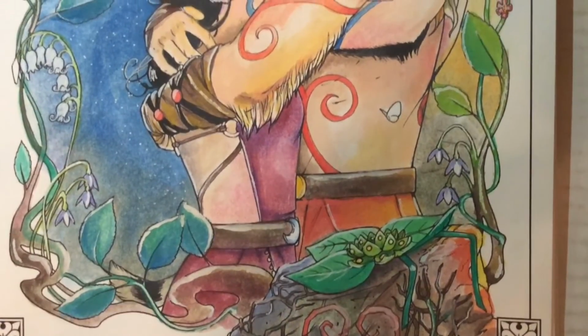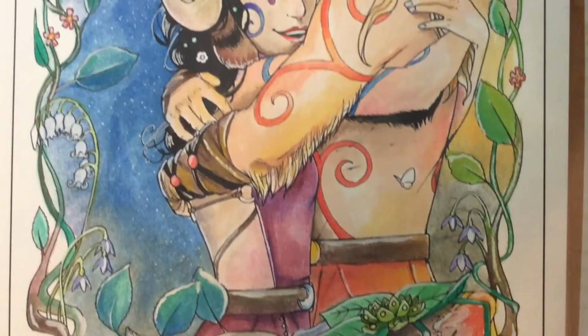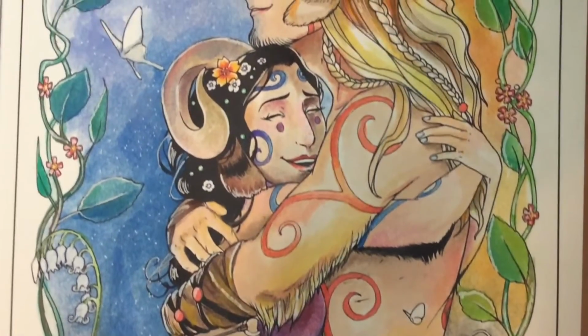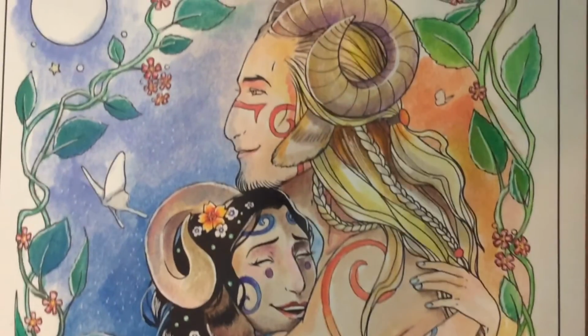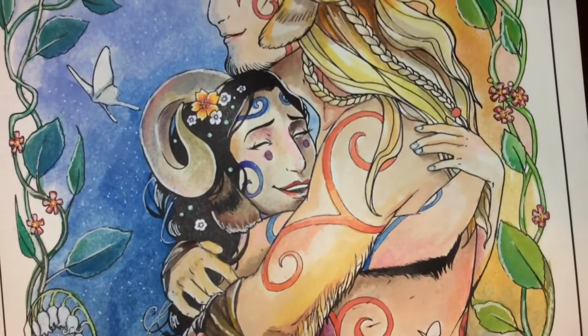So I'm done. And the reason that I did one side day and one side night is because of this little narrative found at the beginning of the book. For he was day and she was night. Without one, the other was sure to fade. And so that follows along the storyline in the book, and I won't tell you exactly what it is because I want you guys to find out for yourself if you decide to get the book.